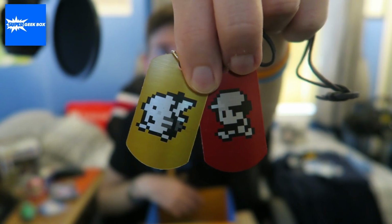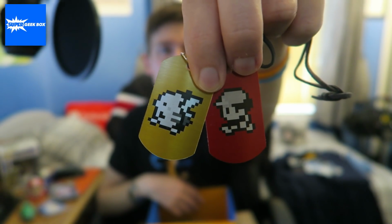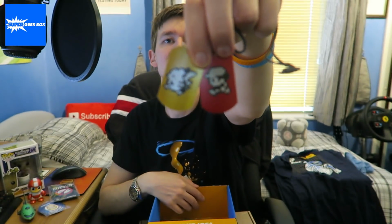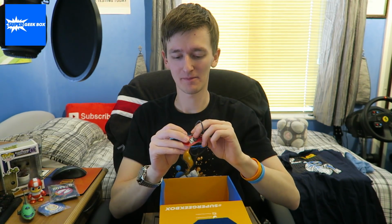Again, the T-shirts are always good things to get from these boxes. What's next? Sidekick, this looks cool. I like this. So again, fitting into the Sidekick theme, we've got Red and Pikachu. This is the old 8-bit style from Pokemon Yellow, really. But dog tags. This is a Super Geek Box exclusive dog tag necklace. They are somewhat metallic, quite thin, but I really like those. From someone who played the old Pokemon games, and Pokemon Yellow was probably one of my favorites, they're really cool. I like those a lot.